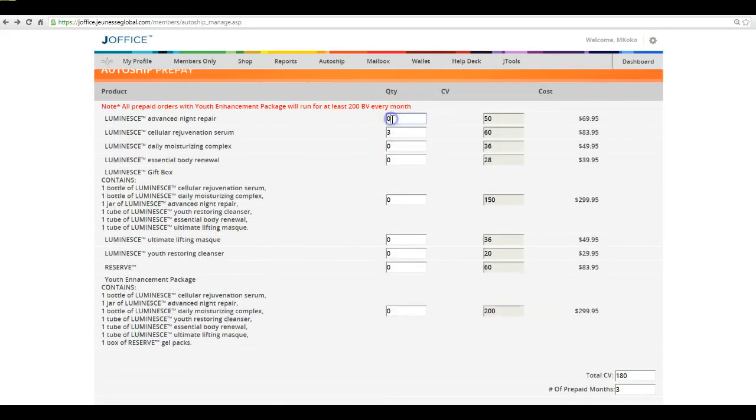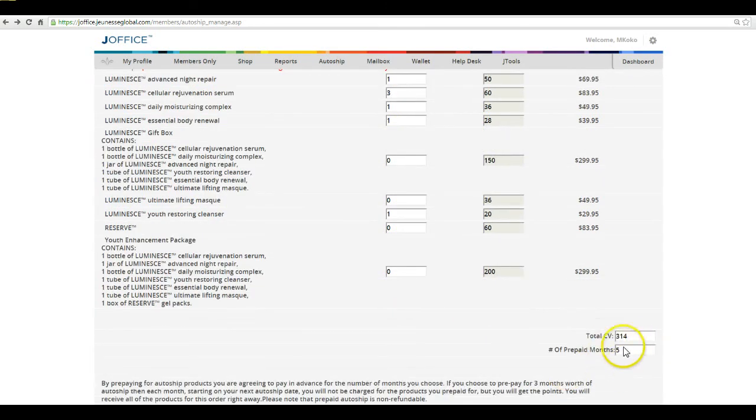So let's say you also want to get, let's go ahead and get a night cream. Let's get a day cream. Let's get a body renewal. And let's get a cleanser. And that all adds up to 314 points. So this is 5 months worth of Autoship now and 314 points.